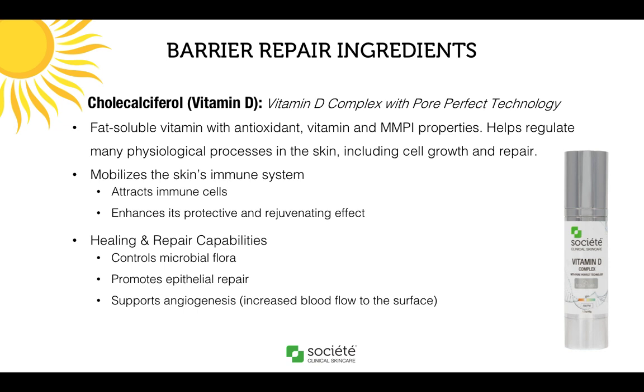Some of the benefits for the skin is that it mobilizes the immune system, so it helps to attract immune cells and enhances the protective and rejuvenating effect of the skin. And its healing and repair capabilities are also very beneficial. So they help to control the microbial flora and keep the skin in balance. It promotes epithelial repair and supports angiogenesis, which is increased blood flow to the surface.